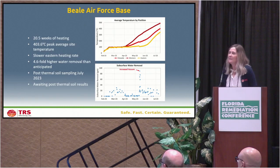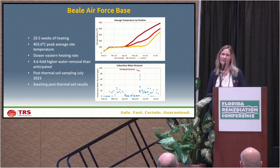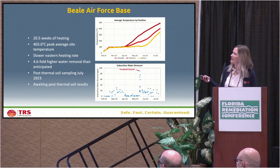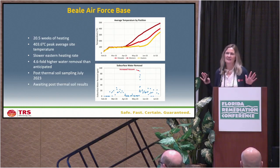So at Beale Air Force Base, we, again, had a really quick duration of operations. Similar temperatures achieved, so on average we're looking at about 400 degrees Celsius, and you can see that temperature data plotted here. This red line represents the site-wide data. I've got things separated out into two different sides of this site.